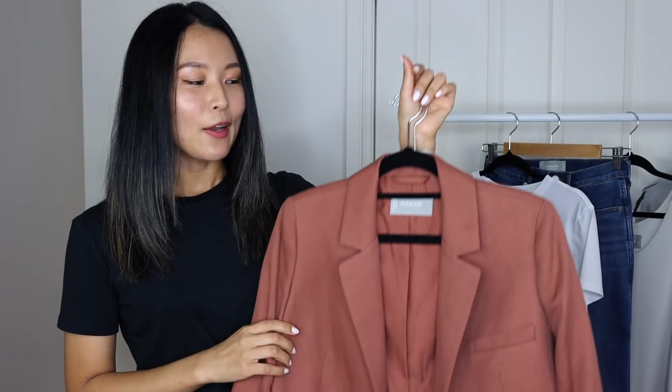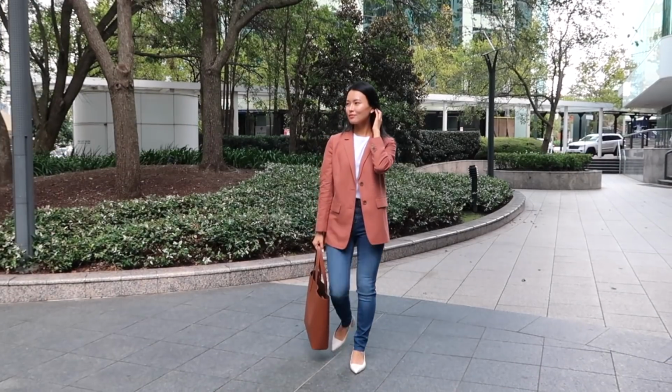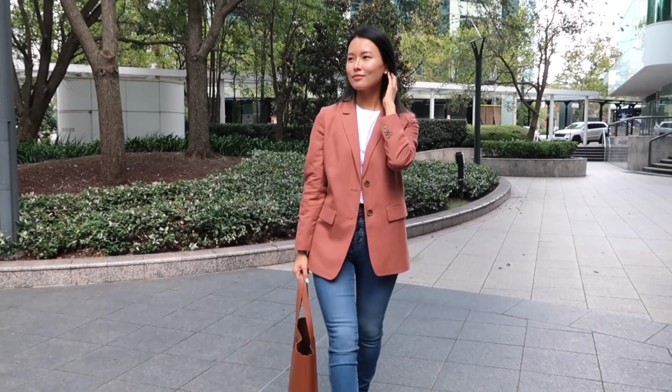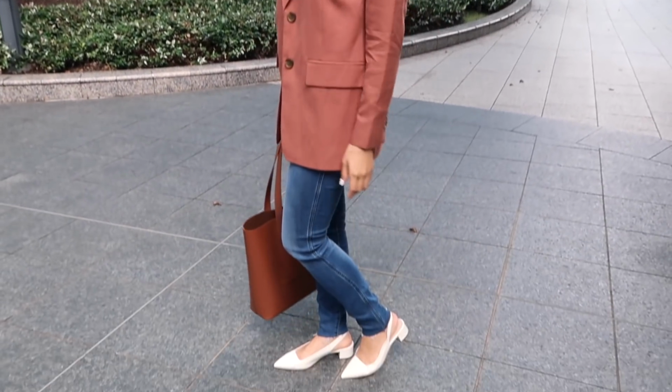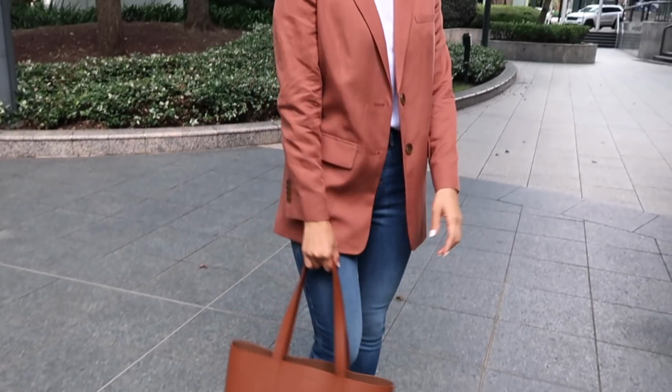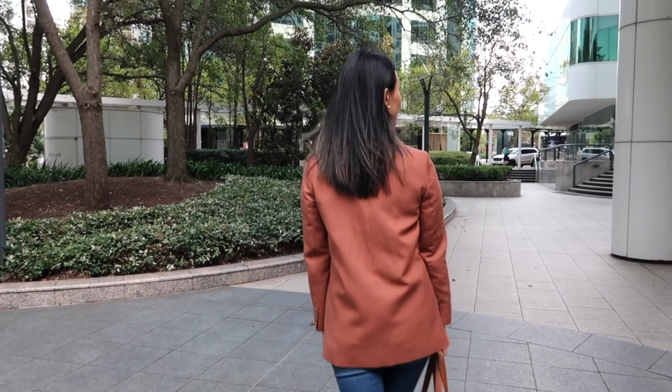If you're not a fan of a long coat type style, if you're a little bit more petite and you don't like something too long, then I also recommend a really nice blazer in a beautiful spring-like color. I absolutely love this color. So this is one of their cotton linen blazers. The material is beautiful. The color screams spring, but because it does have a little bit of that brown undertone to this beautiful coral color, you can always wear this in the autumn as well.